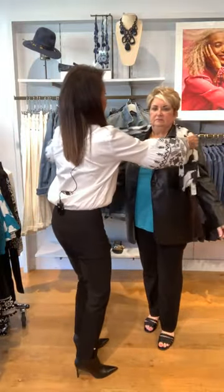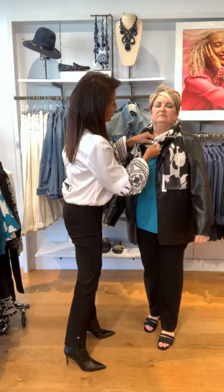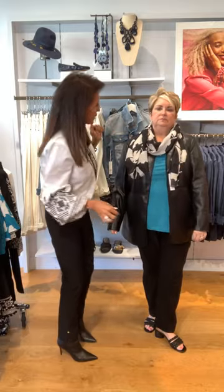You can also just do a nice wrap, not too tight around the neck. I think some women put it so tight around the neck that they feel like they're being choked. Just put it right down here, almost like a necklace length. And just look what it does to the outfit. You look absolutely spectacular.